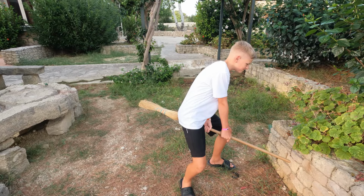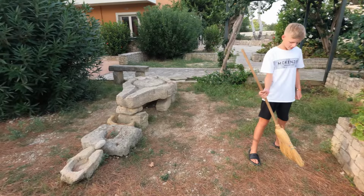Let's go. So the Wizard of Bob's here. It's not flying. Why is it not flying? Where's your wand, Fred? This is the Nimbus 2001 as well.